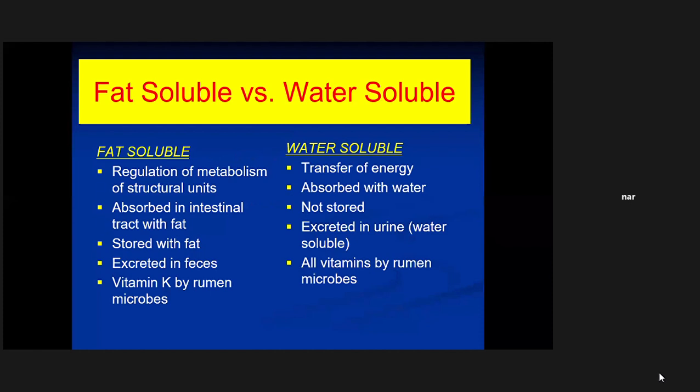Fat-soluble vitamins are mainly involved in regulation of metabolism of structural units. What that means is the body has a lot of structures, right? A lot of structural units like membranes and all the different organs we talk about. That is regulated by fat-soluble vitamins, which assist in regulation.